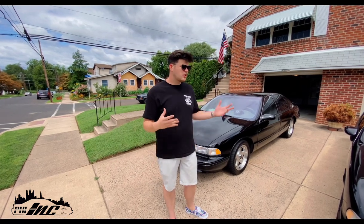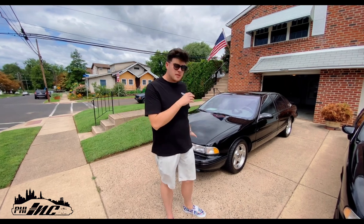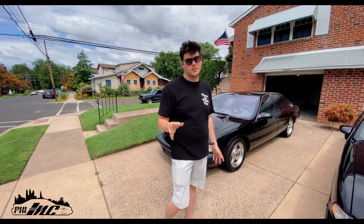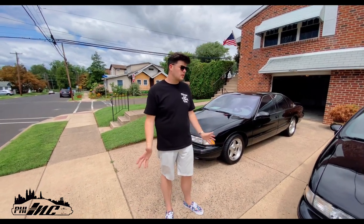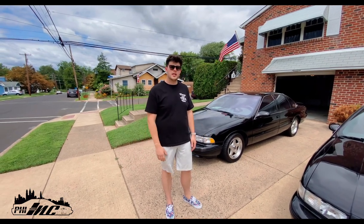We'll take you around these cars today, show you what we got done to them. This one appears to be stock. My 94 doesn't look stock, but it's more stock than the 96. So we'll walk you around, we'll show you what we got done to them, and show you what some clean Impalas are for Philly Inc.